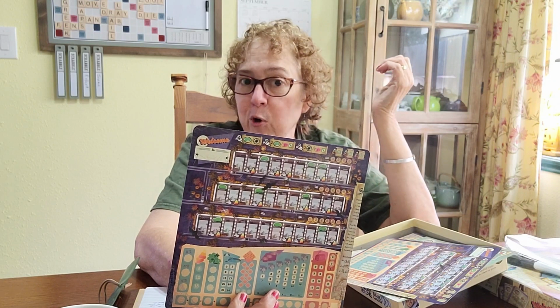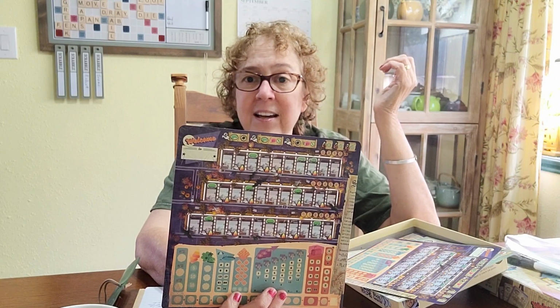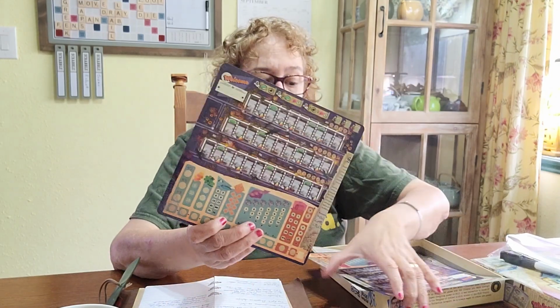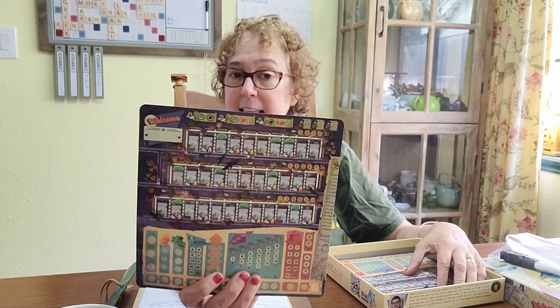If my family group is 5, and it quite often is, it's 5 or 6, then that means I could play the seasonal expansions with them, because this only goes to 4. So yeah, getting that just upgraded the expansions that I already had to be something that can play with more players, assuming the complete reworking of the game doesn't screw that up.